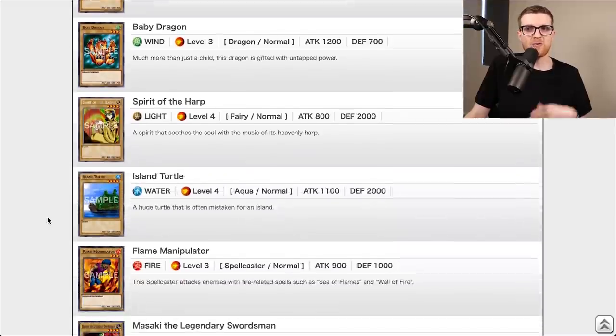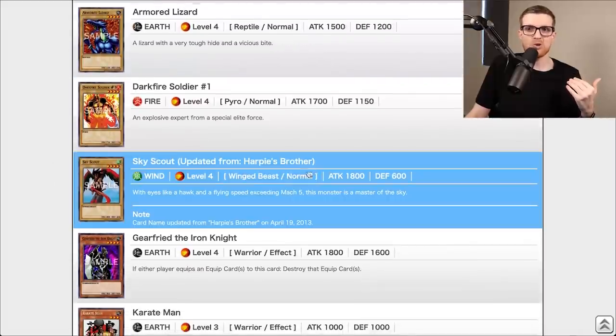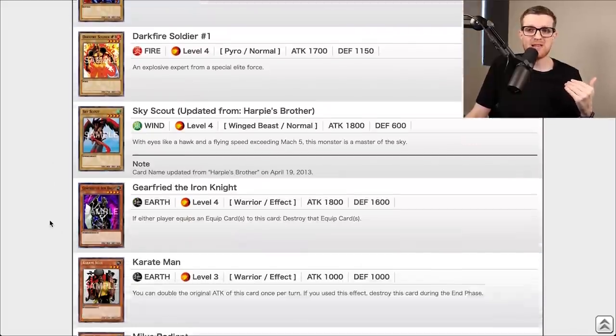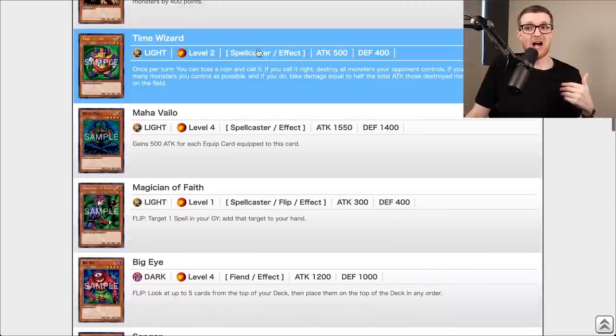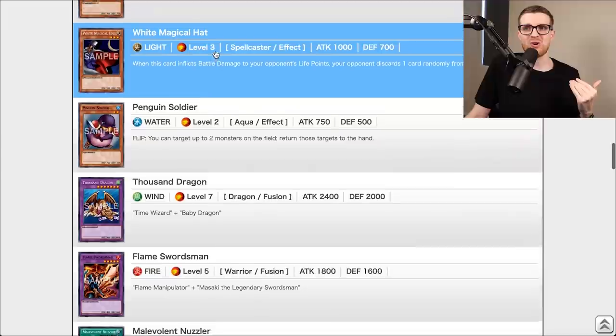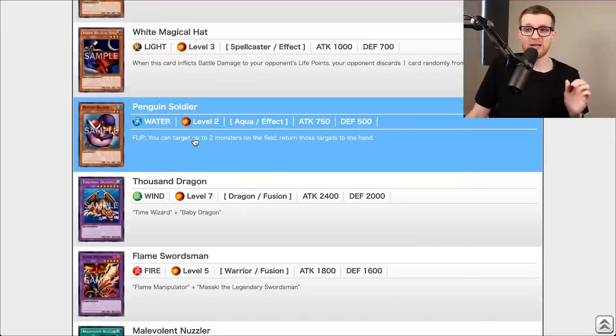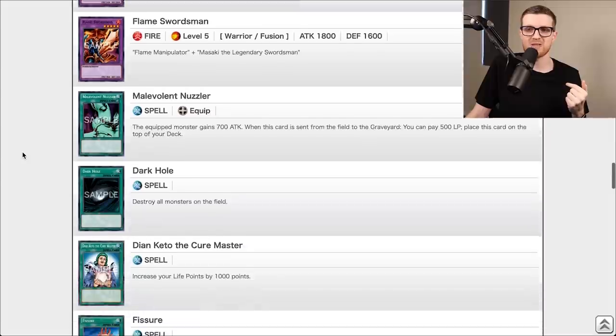So looking at this, we've got some decent cards in here. There's some 2K Defenders, Seven Colored Fishes, 1800, as well as Sky Scout and Gear Free the Iron Knight. So that's pretty nice. Time Wizard's actually removal. It's not the best, but it's okay. Magician of Faith and Sangen are crazy. White Magical Hat, the Kingslayer himself, is here to back me up. Penguin Soldier is a very good card in here, being able to bounce monsters back to the opponent's hand.